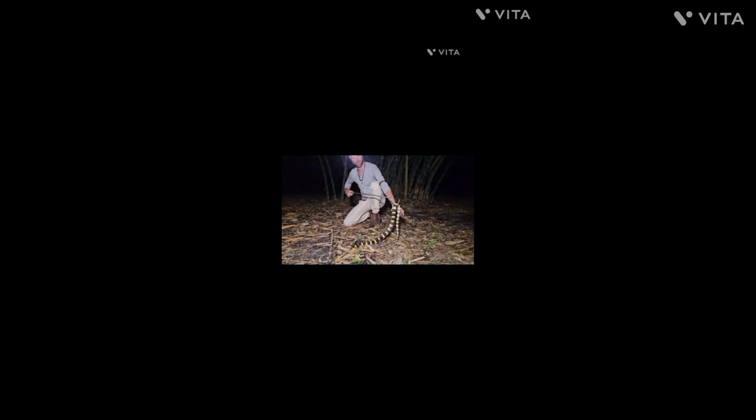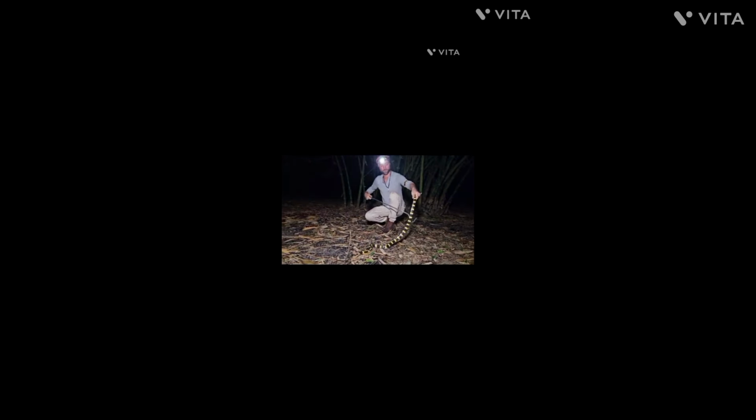And in the perfect scenario for it, this nice bit of a bamboo grove. Absolutely fantastic, gorgeous snake. Just get released. Yeah. Cool. Do I take some photos?